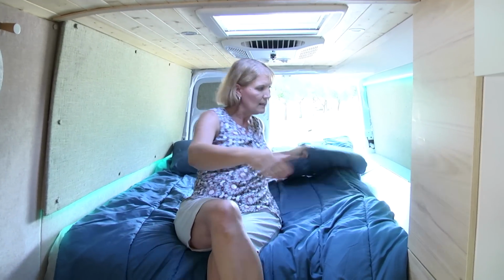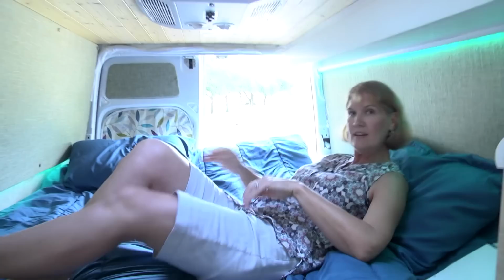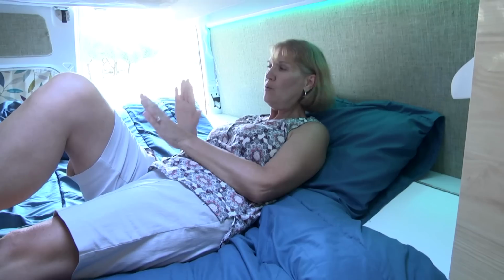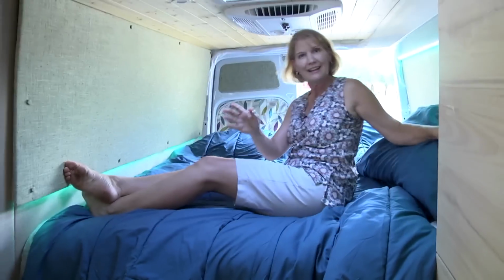Another feature we did is we designed it with the angle here. So if we want to read a book or watch TV, we can sit back here and the two of us can kind of be watching TV. We do sleep this way due to length, but this is a nice feature that we can build up our pillows and kind of relax back here.